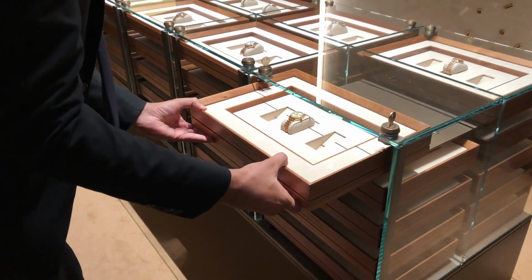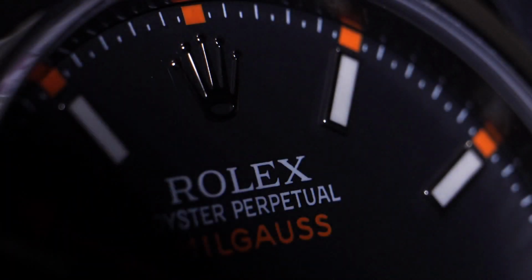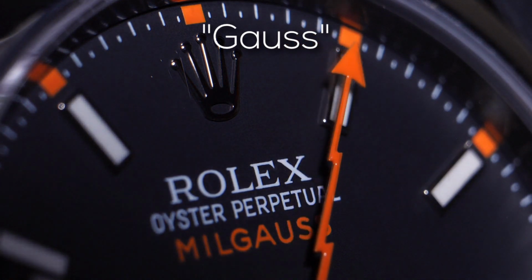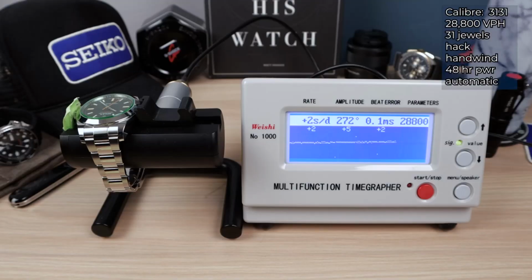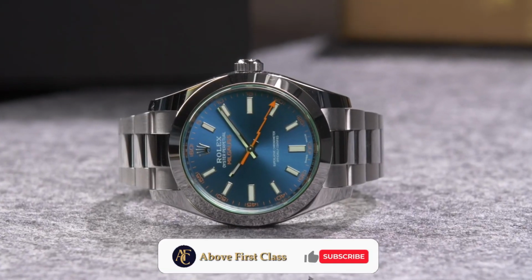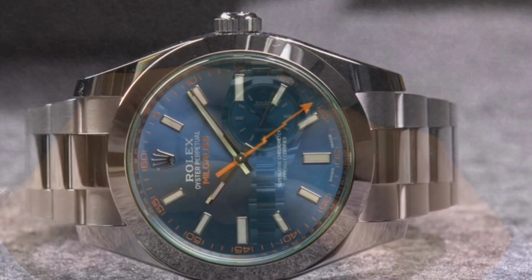Another Rolex line that seems to be so unpopular is the Rolex Milgauss. The name is derived from a combination of the French word mille, which means 1,000, and the scientific term Gauss, which is the scientific term for measuring magnetic fields. Combining this implies that the watch could withstand magnetic fields up to 1,000 Gauss. Despite all the interesting backstory, there was actually a time when the line became so underappreciated that you could ideally get your hands on a Rolex Milgauss for free.